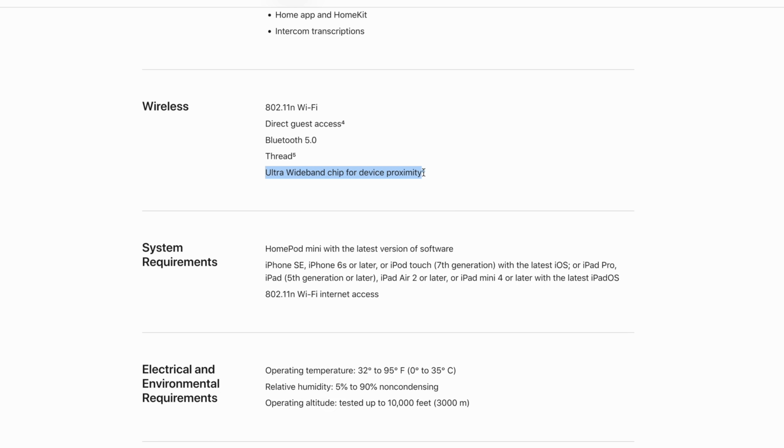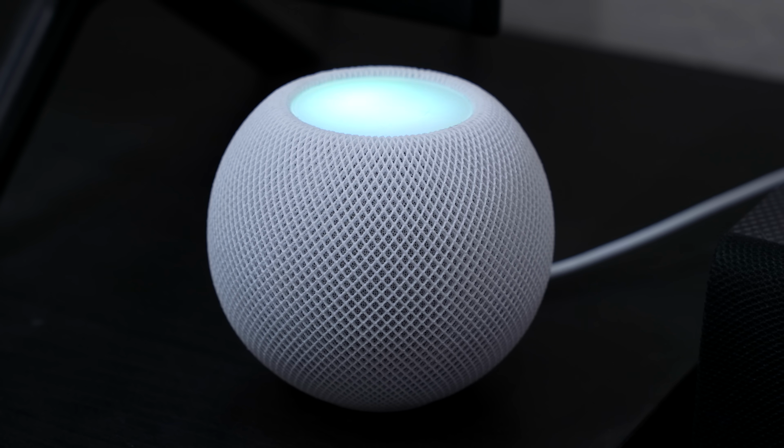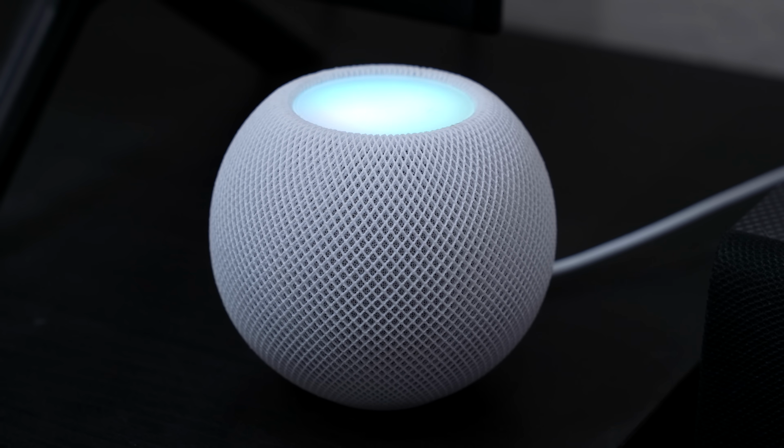The HomePod Minis have an ultra-wideband chip for device proximity already in them. They can detect the distance to the new iPhones and Apple Watches. So Apple might have the ability to implement something like that right now. The problem is being able to fine-tune everything to work well. And I got a little glimpse of that with Room Assistant.